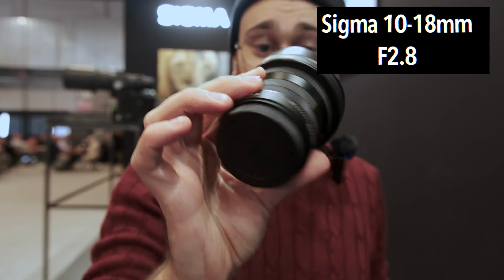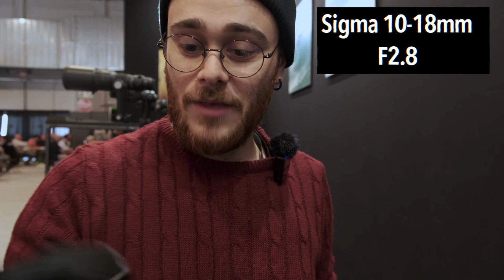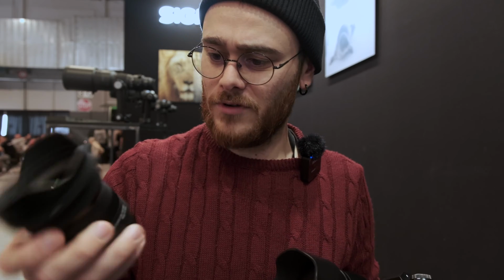So this right here, the 10 to 18, is the thing that interests me the most at the moment because it's so lightweight and you have a lot of opportunities to shoot various things with this. So you see, I'm at 10 millimeters right here, and this is 16. You can see the difference. This one feels so much lighter.